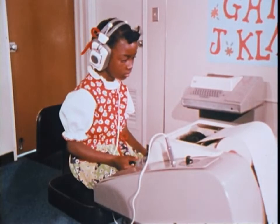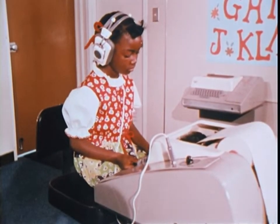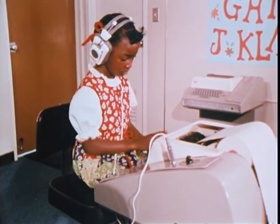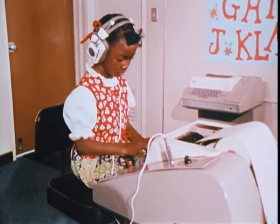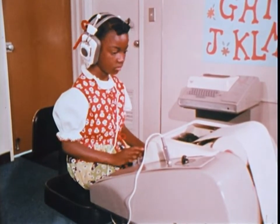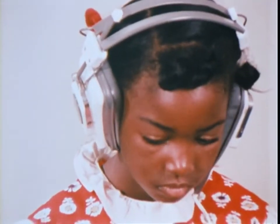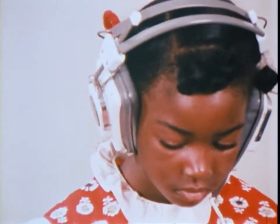In each case, the computer gives a spoken cue to the student, who responds by typing his answer into the machine. For example, in the word section, the student may be asked to copy the word. Type 10. Okay. Type 10. Good. Later, he is asked to recognize words.